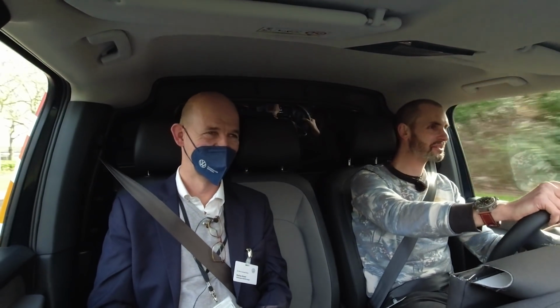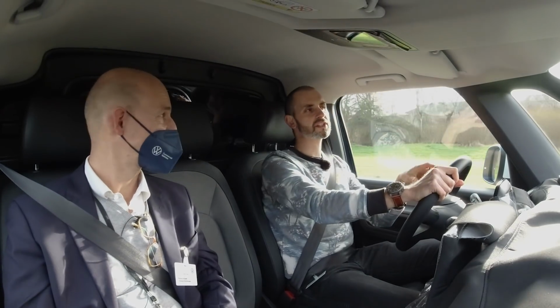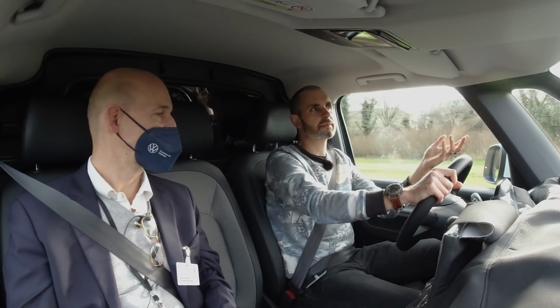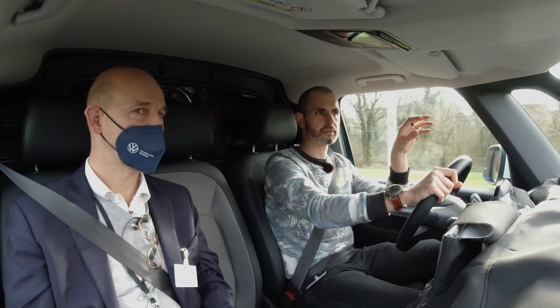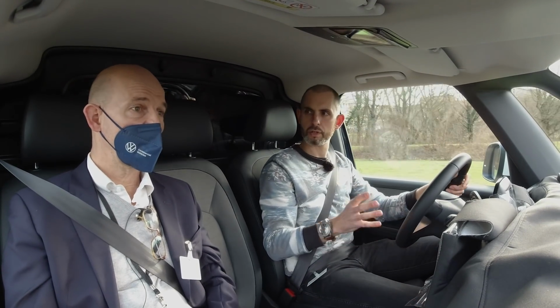I'm going to be very intrigued to see that. You've got things like lane keep assist and the industry standard things like autonomous emergency braking, but this has a semi-autonomous driving capability. Is that right? In a way.